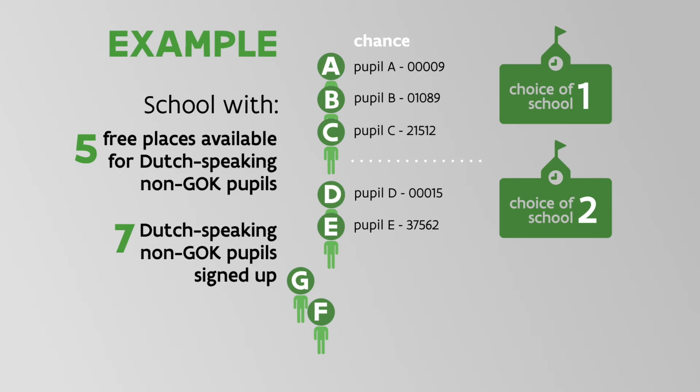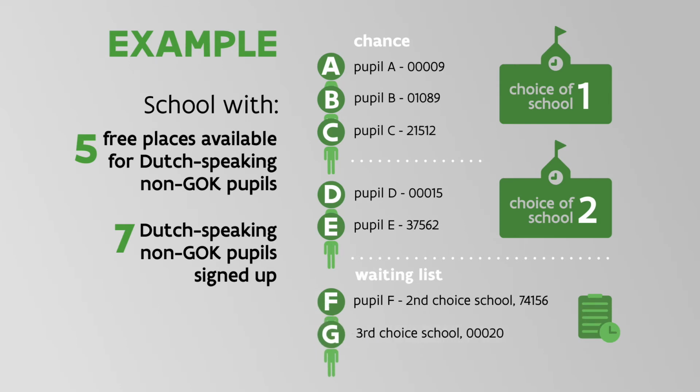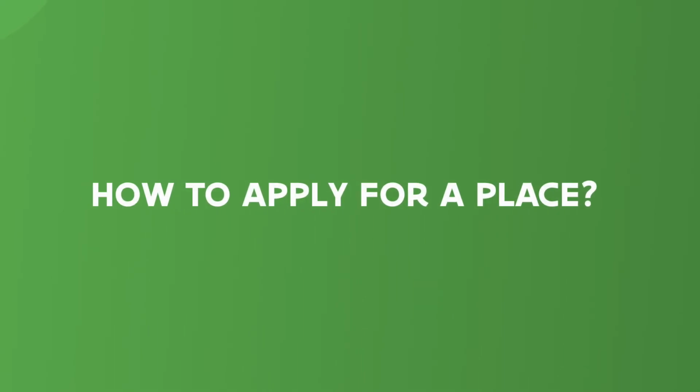Pupil D has a low number, but will nevertheless be processed fourth. The reason for this is that the choice of the school is more important than chance. Pupil D listed the school as only the second choice, and therefore comes after all the children for whom it was the first choice. Pupil F has not been given a place. He or she listed the school as the second choice and has a higher random number than pupil D and pupil E. Pupil G received a low random number but did not receive a place because the school was his or her third choice.